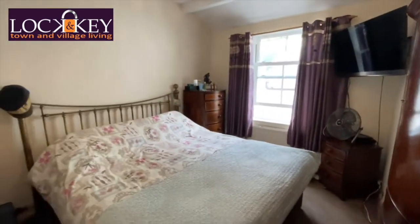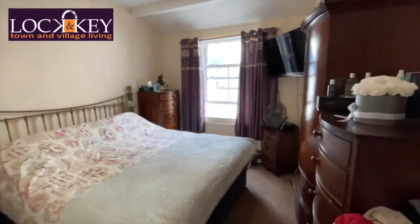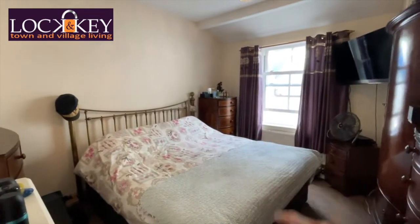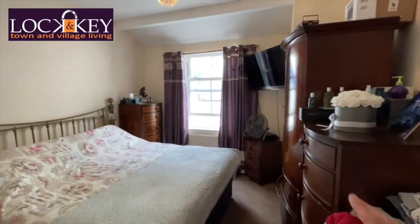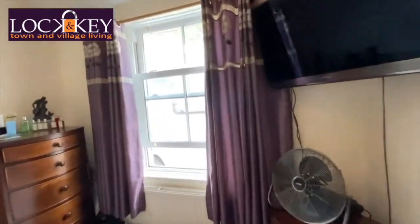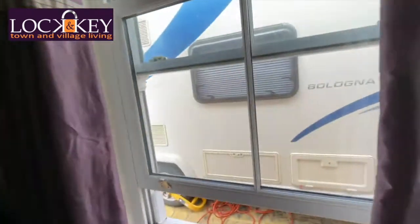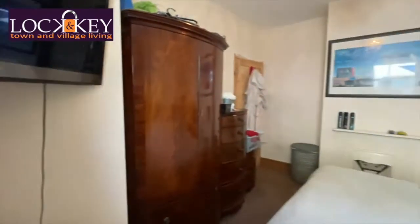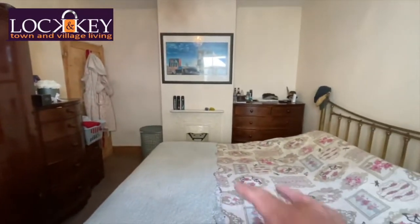We won't number them, we won't call this bedroom 1 or bedroom 2, but you can see this is a decent double, big bed either side. Some freestanding units there, wardrobe, TV on the wall, window open, and of course that front garden again. It's still retaining some features.